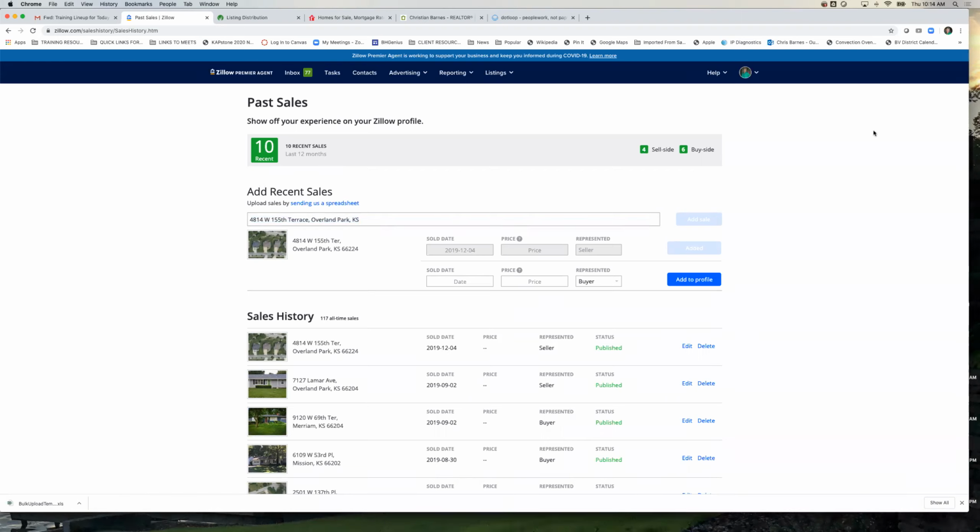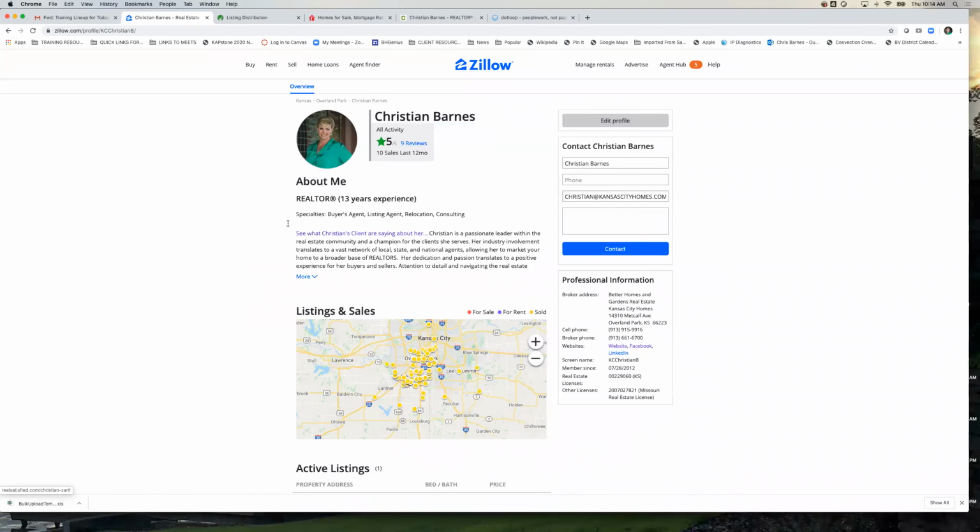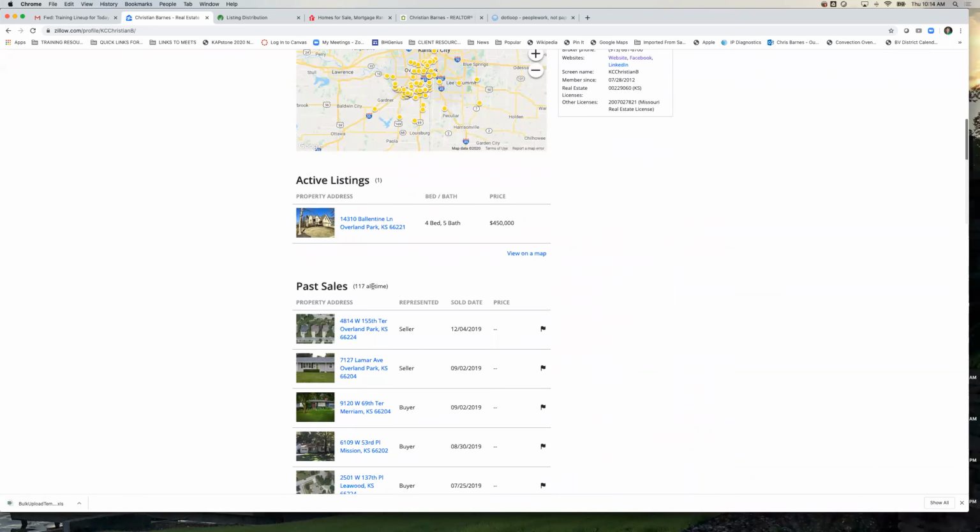Would I recommend going back more than a year? I would. If you go back and look at your public profile, it is going to say how many past sales you had all time. I don't have all of mine in here, but if I only go back a year, and a potential buyer is researching me on Zillow, they're going to look at this and say, well, she's only been selling for a year. Or you're going to see 20 all time. I want to go back as far as I can.